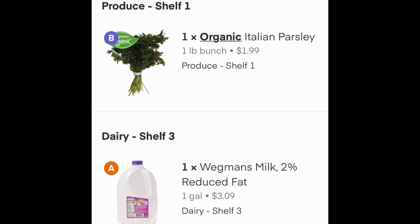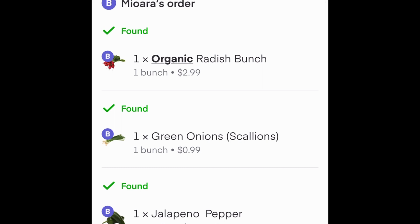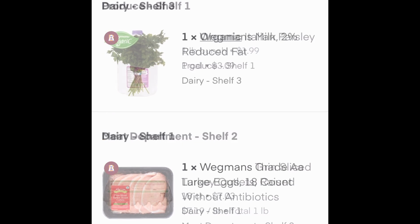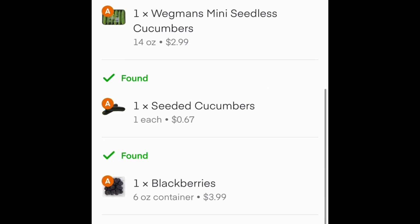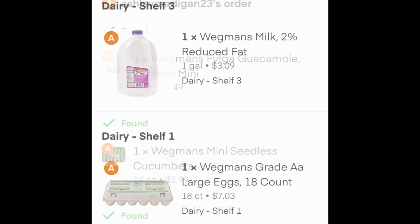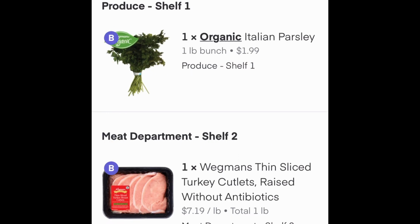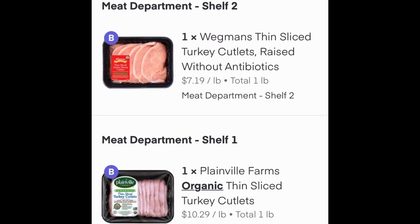I like to get the produce done, get the meat, dairy, and then once you kind of get into the aisles, the middle of the store, I think things go a little bit faster. So here I'm just kind of glancing. Okay, so I think I'm done with the produce. Again, this is 2 orders, so I keep the lesser order on the top part of the cart and the bigger order in the big bottom part.